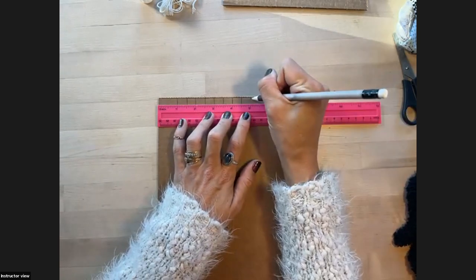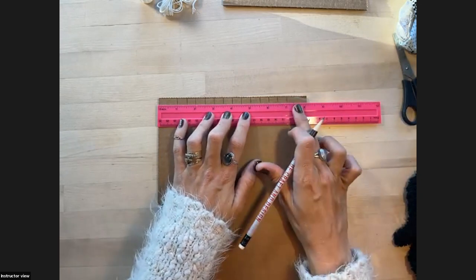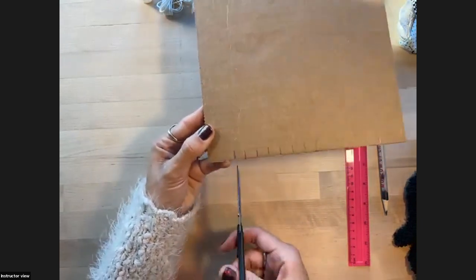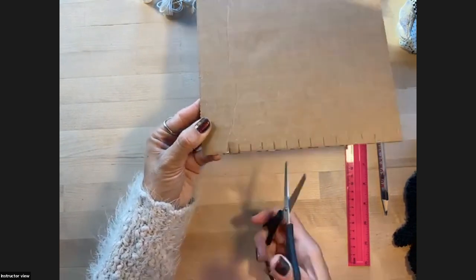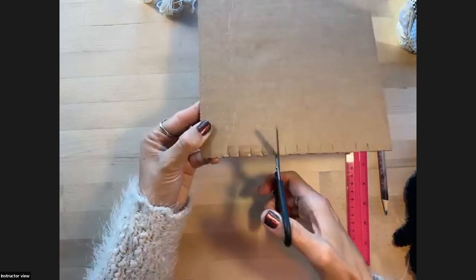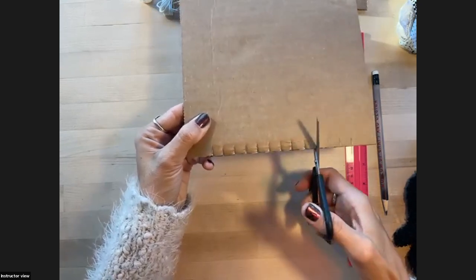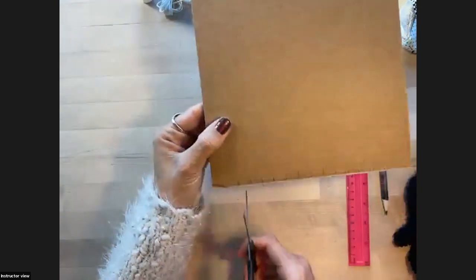All right, so I'm going to keep doing my half inch points all the way to my seven right here. Next, I'm going to take my scissors and you're going to just snip along each of the marks that you've made. Now, you're not going to use the nose of your scissors because it won't have enough pressure. So you want to go towards the back and just do a quick snip through each of your little lines. Okay, and then again on the other side.